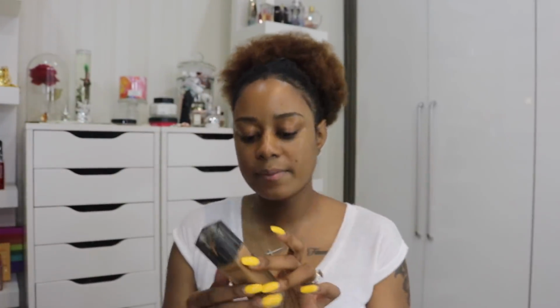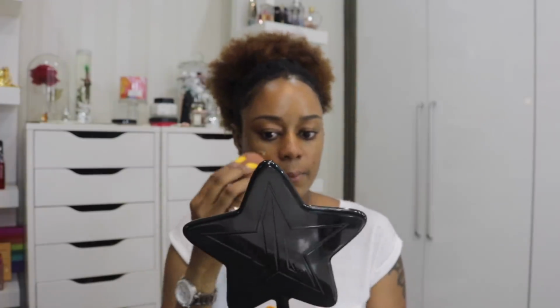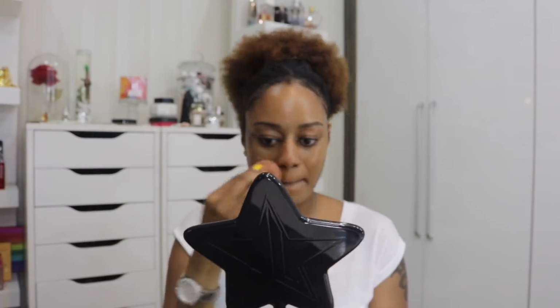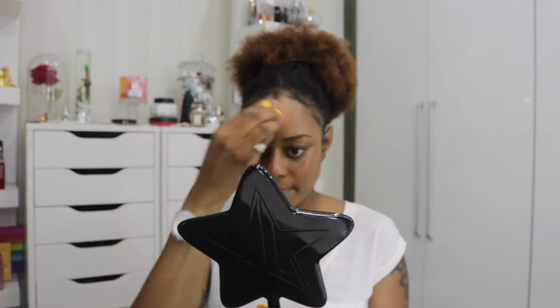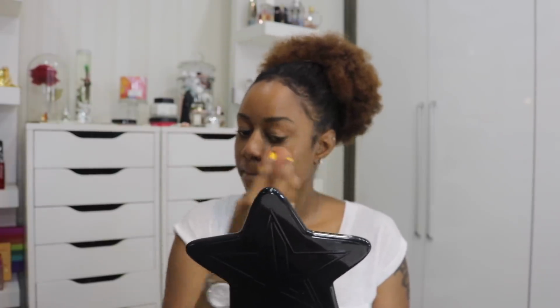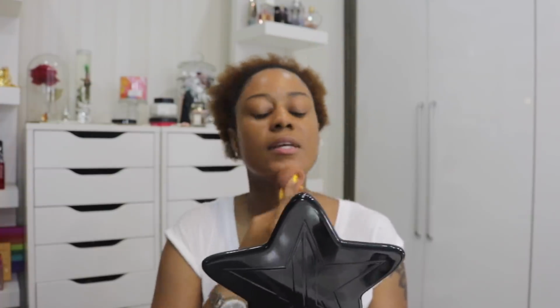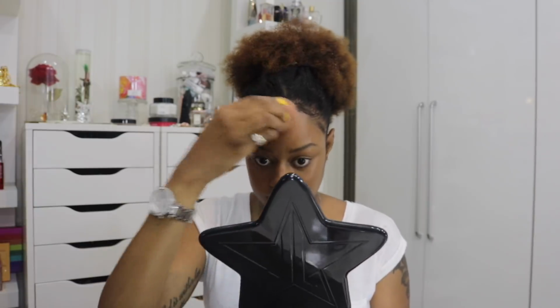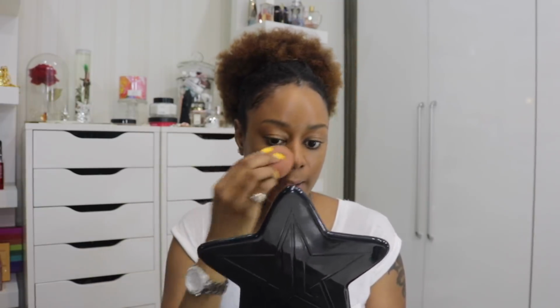For foundation, I'm gonna go in with the LANCOME one. So I am in the shade 470 Suede. I really like this foundation because it's super full coverage and it does not require a lot of effort. So now you can see a little bit of glow to the skin because of the GLAM Glow Starter that I put on at the bottom.